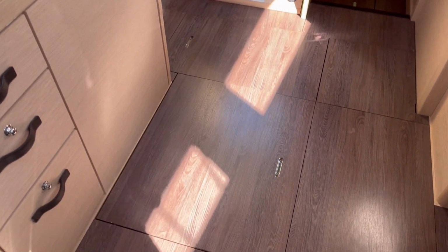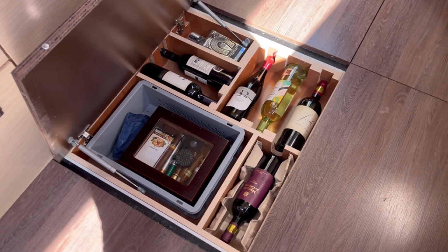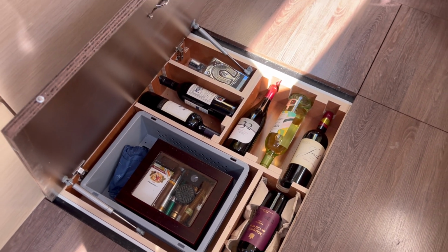One of my favorite features of this beautiful yacht is the hidden pneumatic lift wine cellar. Room for cigars and wine, whatever you'd like to squirrel away.